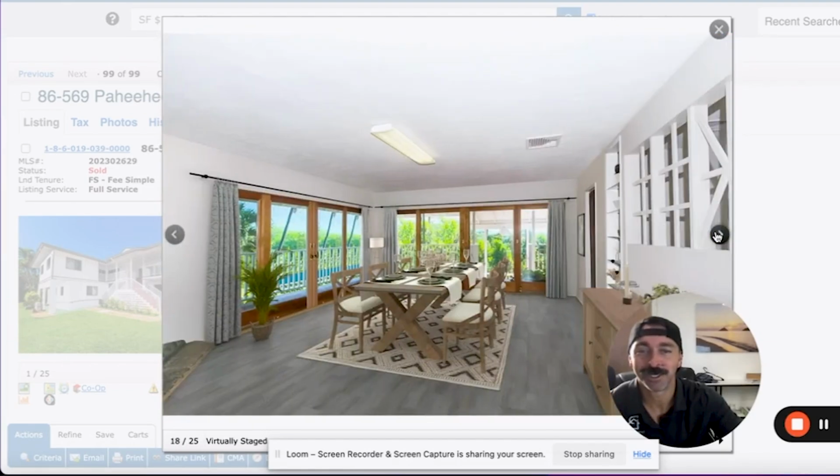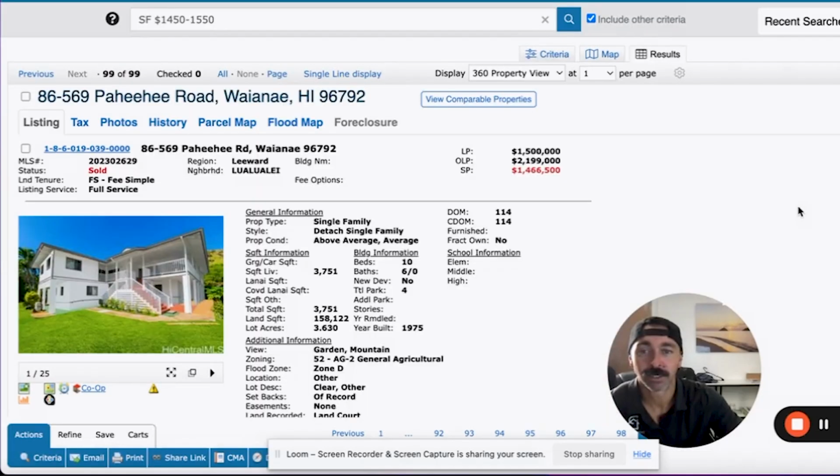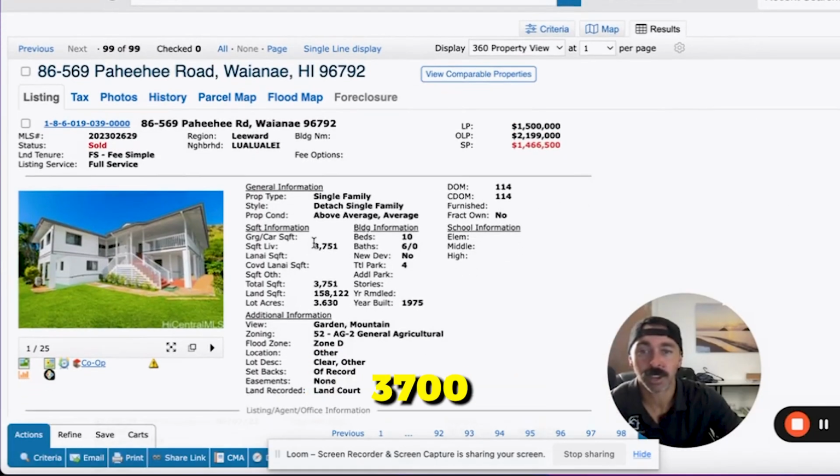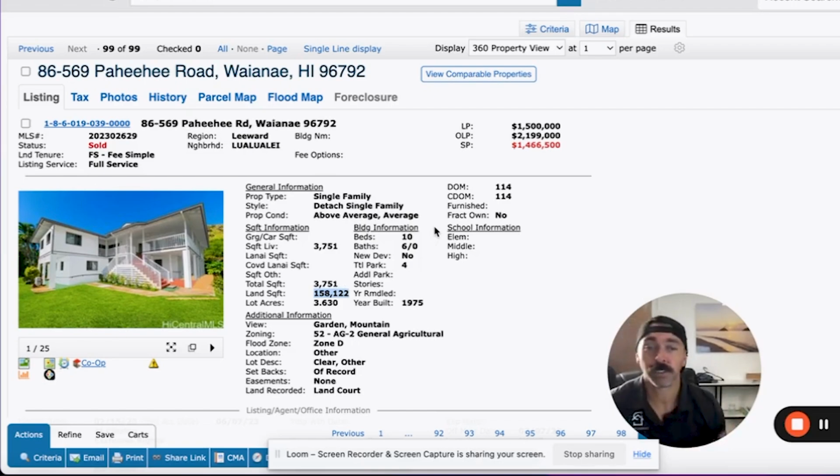They're showing you what you could do with it. Oh my gosh, that's so funny. But it's a lot of house, right? And this is 3,700 square feet, sitting on 158,000 square foot lot. That is massive. So that is kind of the difference of what you can get.